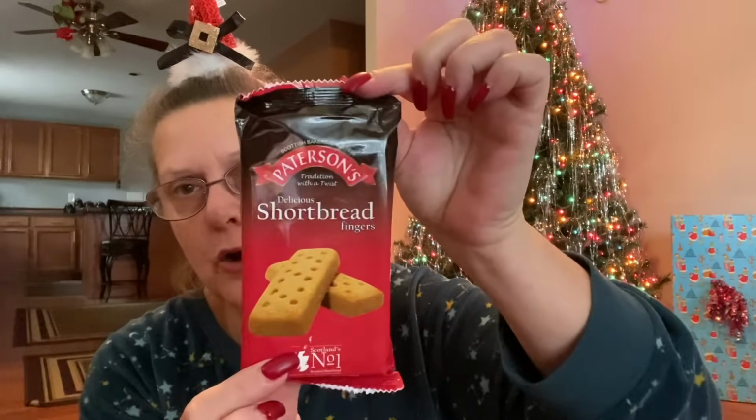Also, I saw these, so I grabbed a pack of these. These are Patterson's shortbread cookies. You're going to get 10 melt-in-the-mouth shortbread fingers. These are coming out of a company in Scotland. They are manufactured, everything is Scotland and New York, if you're wondering. So there they are right there.